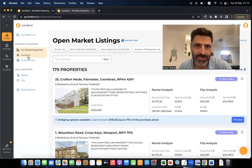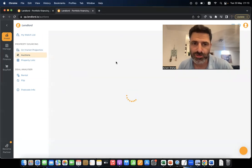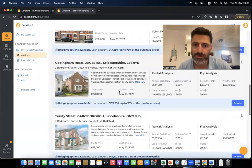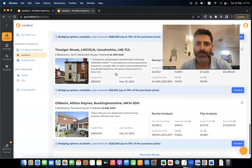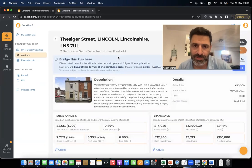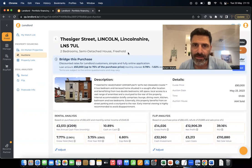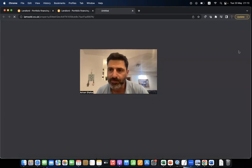Then you have the auctions tab, and in the auctions page you can find properties from online auction houses all around the UK. You can review the property lot, and you can also see the initial analysis for each deal. You can see the finance that is available for this deal, and you can click on place bid to go to the auction house page.